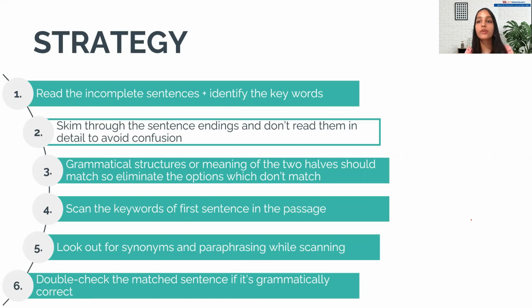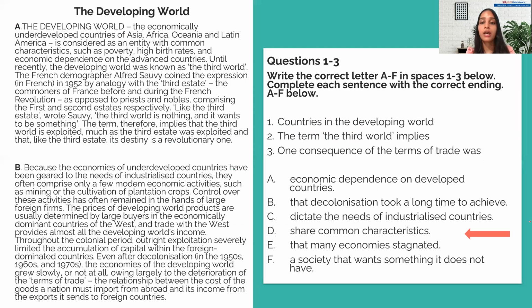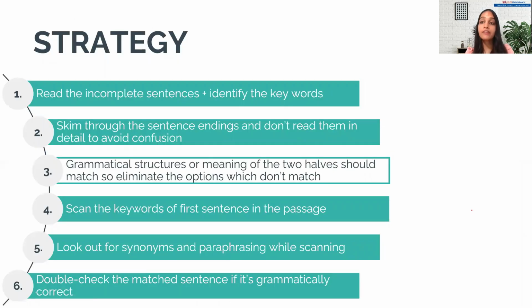Next, now we are going to skim through the sentence endings. Do not read them in detail to avoid any confusion. There are so many sentence endings, and you might not be able to make the immediate guess as to what your answer could be. So you can just simply go through them very quickly. Even before reading the passage, if you follow this particular strategy, you will quickly get your answers.